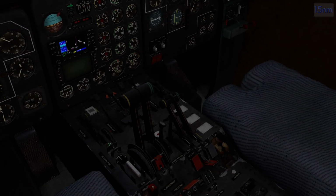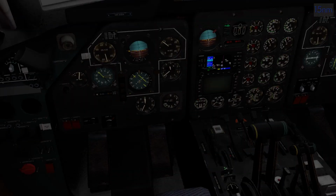All the stuff down here. So yeah, those engine starting things on this part, I don't know what those other two covers are for. I'll have to do some research on that.